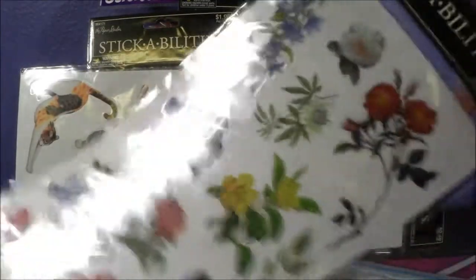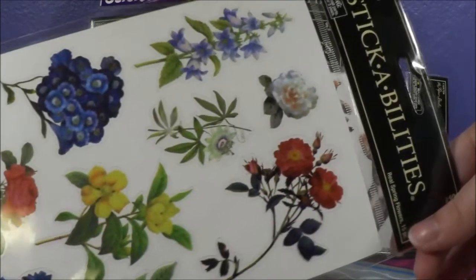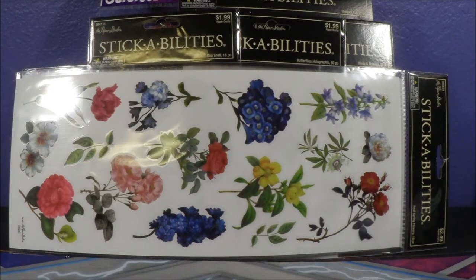I'm obsessed. And then I got this one, also $2.99 or $2.49. It is beautiful flowers. And they're really long, so I can't show it very well. So that was everything for the stickers. Then I went a little bit crazy on the washi tape. I don't think I even have room for all of this washi tape that I purchased today, but I'll make it work. I got there and I couldn't say no to a lot of them.